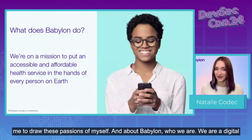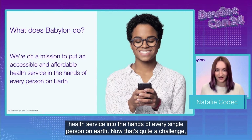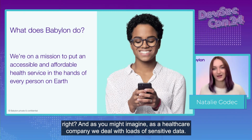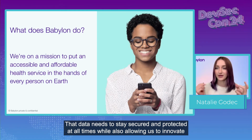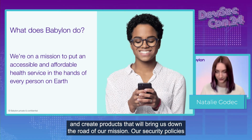And two words about Babylon, who we are. We are a digital-first, value-based healthcare company, and we're on a mission to bring accessible and affordable health service into the hands of every single person on Earth. Now, that's quite a challenge, right? And as you might imagine, as a healthcare company, we deal with loads of sensitive data. The data needs to stay secured and protected at all times, while also allowing us to innovate and create products that will bring us down the road of our mission.